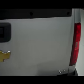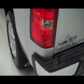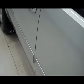As you go to your tailgate, it is very sharp, very clean. Real clean chrome rear bumper also. There's your LTZ badge. As you take you down this driver's side, again, no visible dents or dings. It is a 2011, so it's definitely like new.